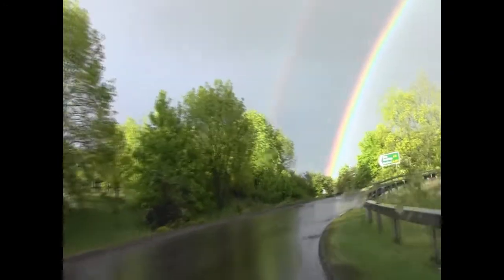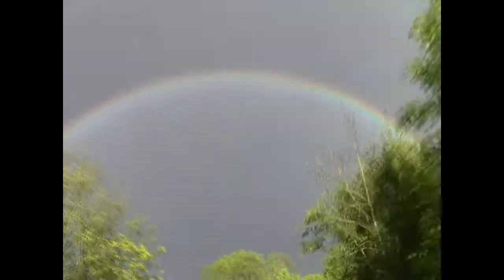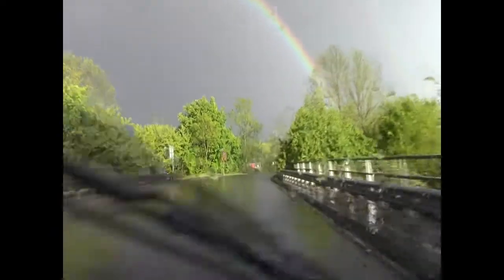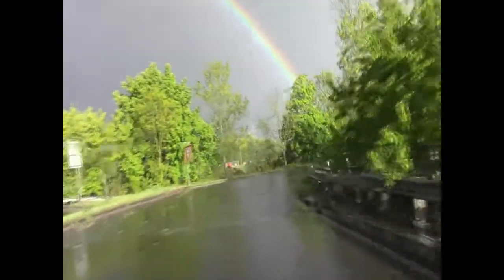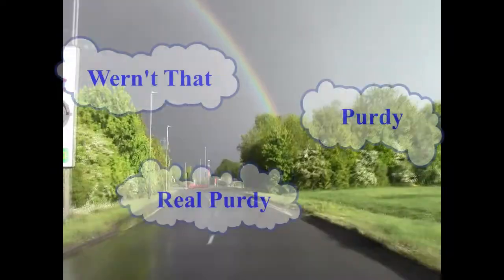Double rainbow. That's a big one. Oh, what's at the end of the rainbow? That's right, where the next recycling centre is. I'm there, dude.